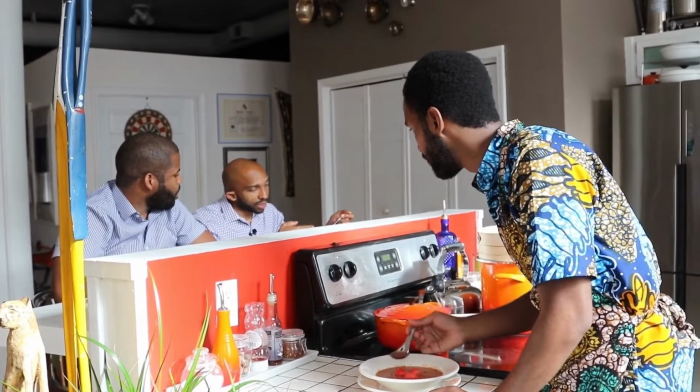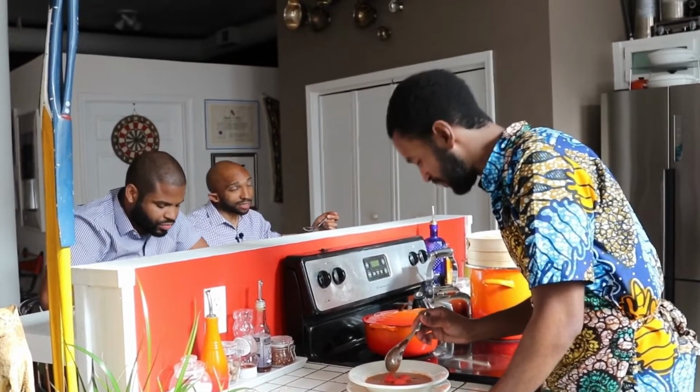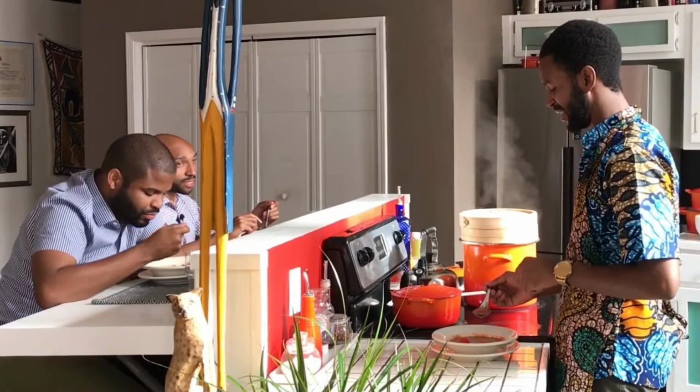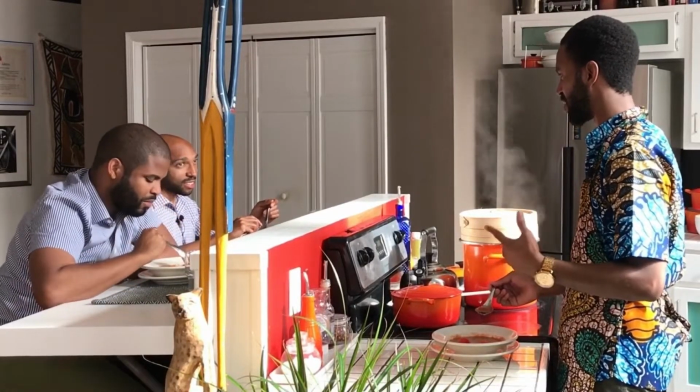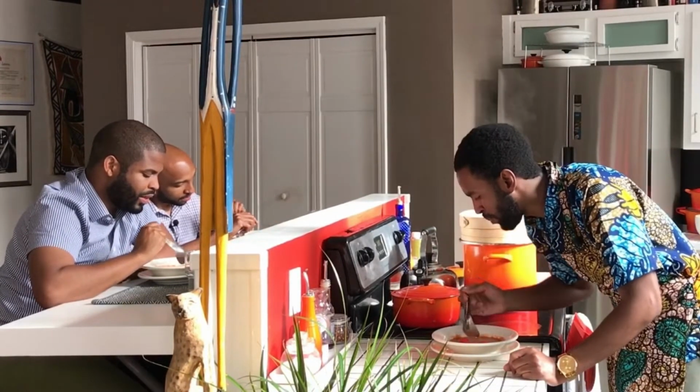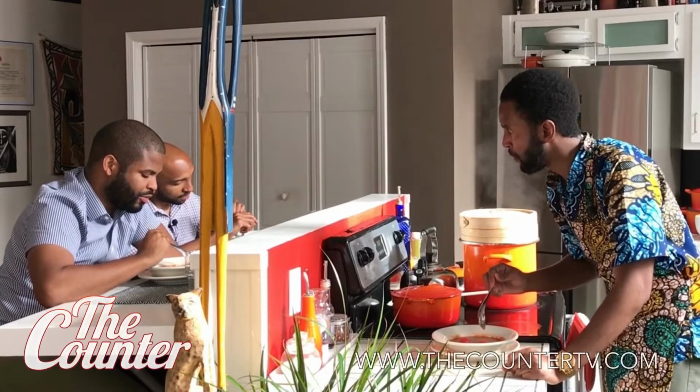Is there watermelon in the dish aside from the garnish? Yes. One thing I did notice with this is that I do like it even better when I have the actual pieces of watermelon. Absolutely. Like when you cut a little piece and then have it. Yeah, it's like drawing out the flavor from the gazpacho.